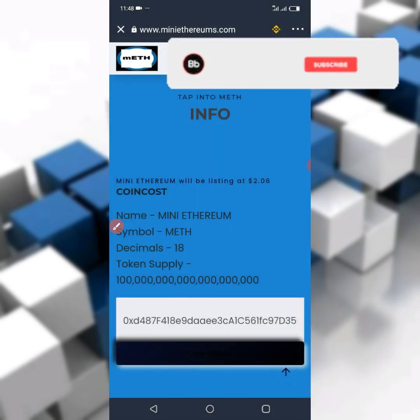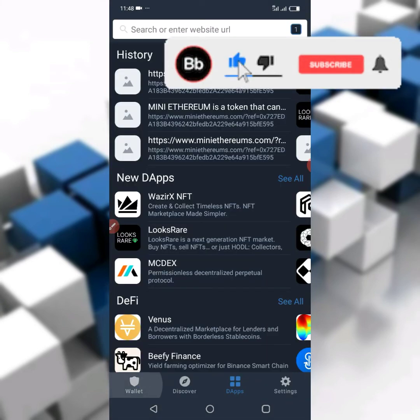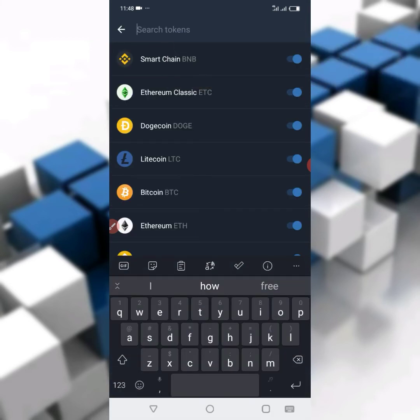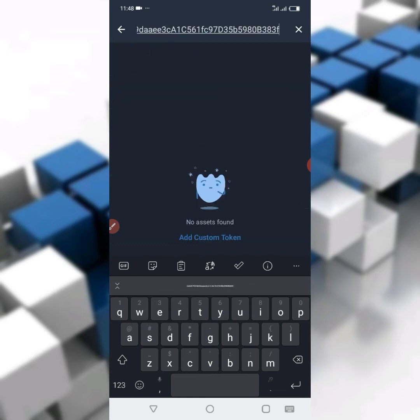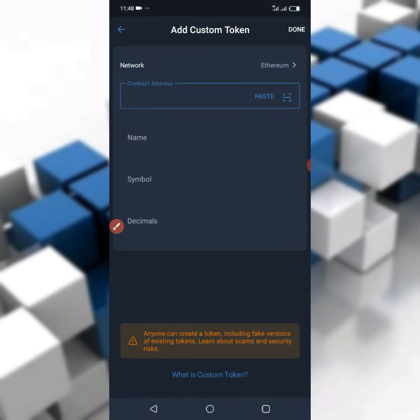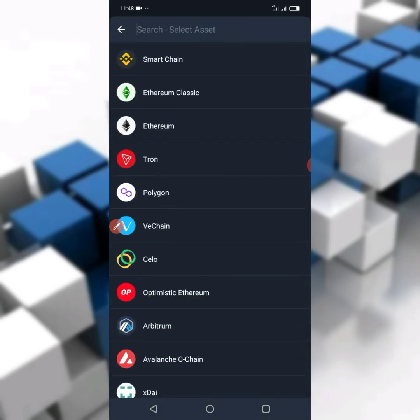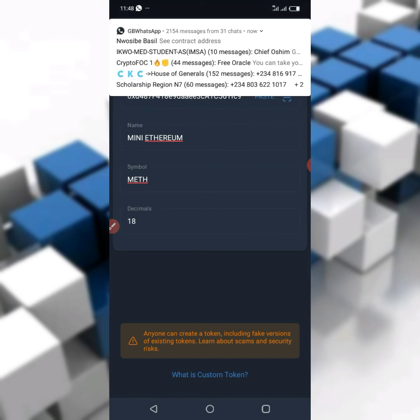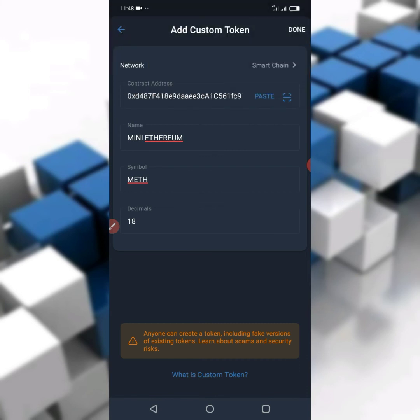So it's copied now, so I will close this page, head back to my wallet, then click on these two dotted lines at my top right corner, paste the contract address I've copied already. Okay, so you click on this one that says add custom token to your Trust wallet. So you just click on it and quickly change this Ethereum icon to BSC because it's built on Binance Smart Chain. So you just click on this one that says paste and the details of the token will appear on its own right here. So you just click on this one that says done at the top right corner.